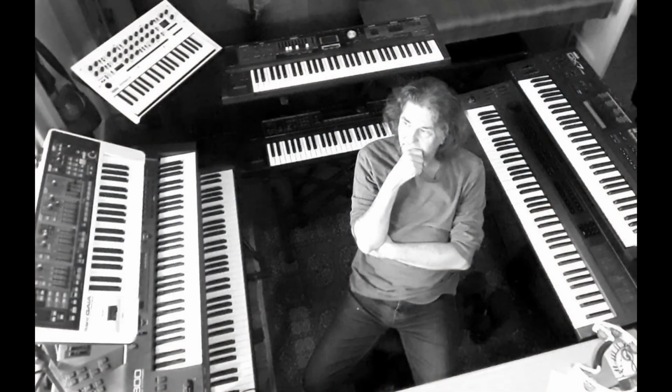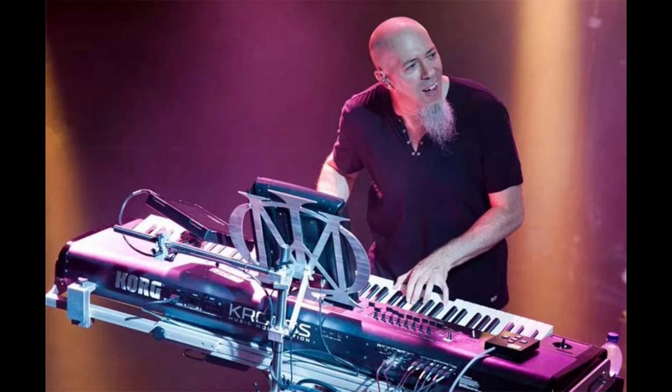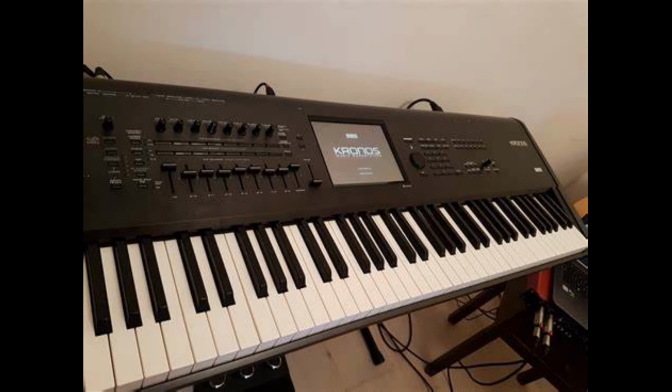I have been asked before, if you could only have one synth or keyboard, what would it be? Frankly, I'm not sure there is one. Maybe the Korg Kronos? I've never actually tried one, but if it's good enough for Jordan Rudess, it should be good enough for me. However, unless I win the lottery or land a Hollywood film score, I cannot even afford to listen to the YouTube demos of these machines.